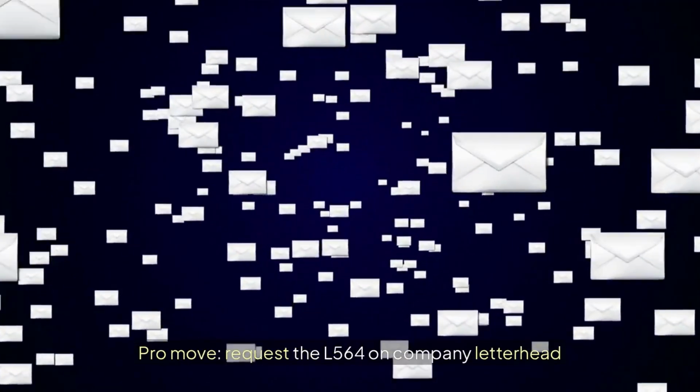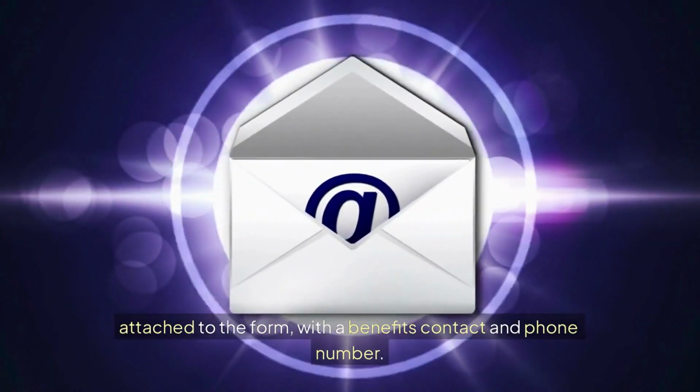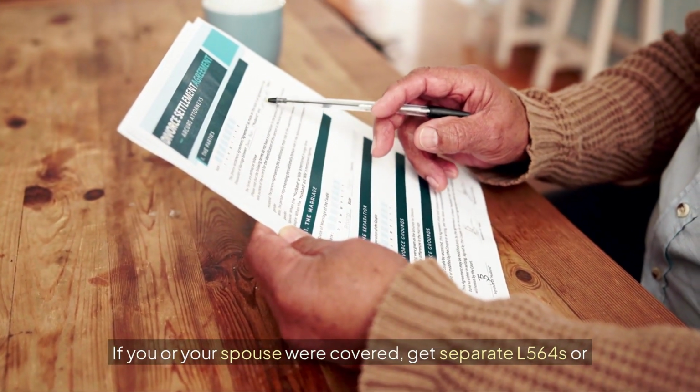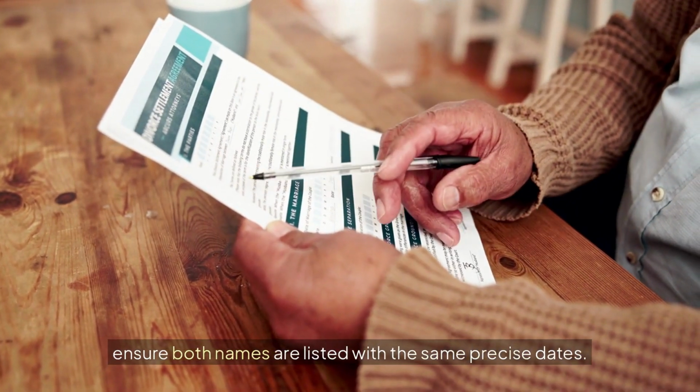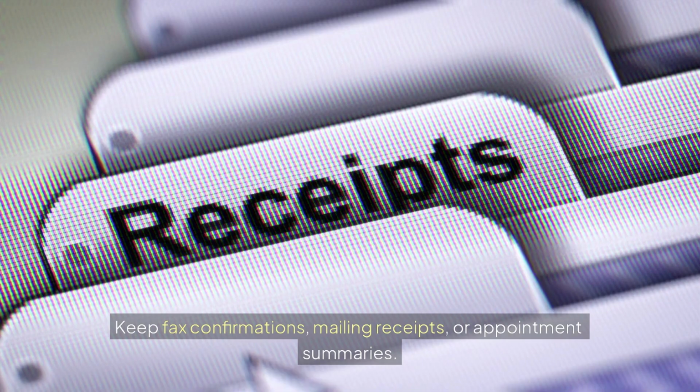Pro move: request the L564 on company letterhead attached to the form with a benefits contact and phone number. If you or your spouse were covered, get separate L564s or ensure both names are listed with the same precise dates. Then submit CMS 40B and CMS L564 together by fax, mail, or in person. Keep fax confirmations, mailing receipts, or appointment summaries.